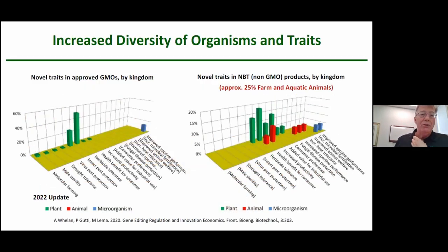And this was just showing the GMO on the left and the non-GMO or novel breeding techniques on the right. You can see that there's more animals represented. 25% of these would be farm or aquatic animals. So it looks like editing has a lower barrier for animals than GMOs. There are a couple of examples of GMO animals, but they, for some reason, didn't show up on this chart.